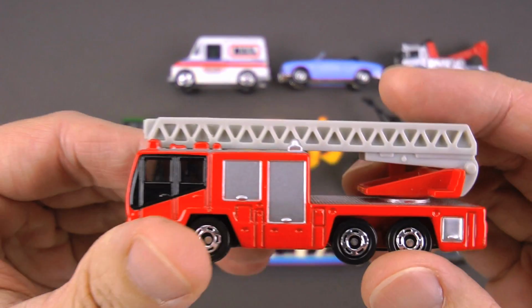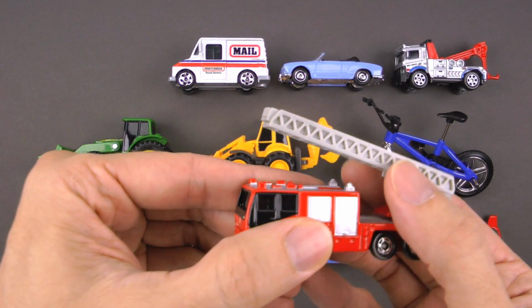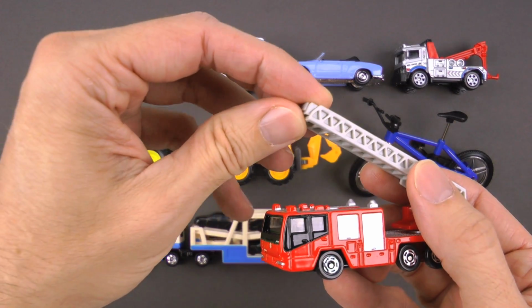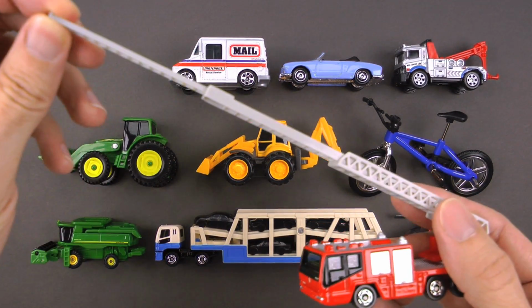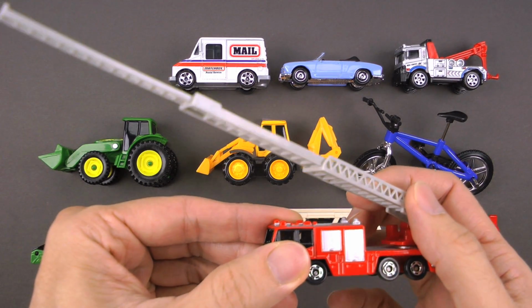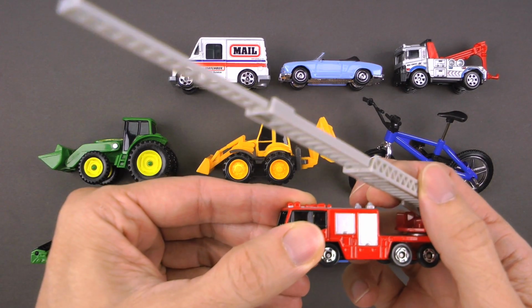Now, I know what you're saying, well, that's not that big. I mean, it's kind of a big ladder. Well, check this out. I'm just gonna start extending this thing, and you tell me if you think it's big or not. Beep! Whoa, that thing is huge. Look at this ladder, you guys. I mean, this is great.